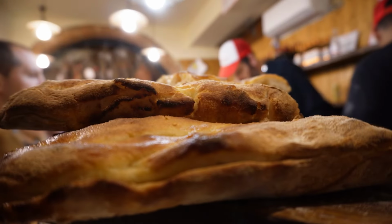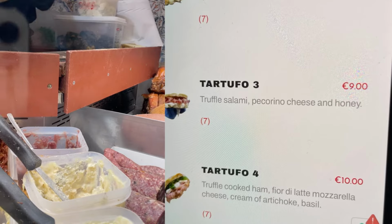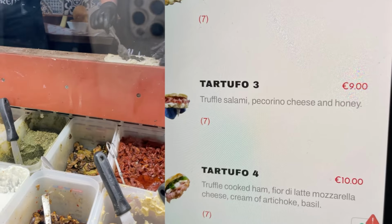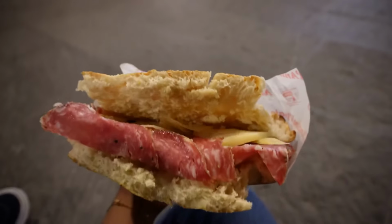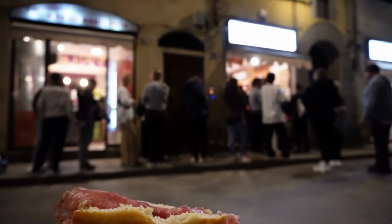It's pretty up there. Depending on what your sandwich has inside, you'll have a handmade paste that complements the cheeses and the meats on your sandwich. I decided on Tartufo 3, which is a truffle salami, pecorino cheese, and honey sandwich. And oh my god, yes, the hype is real. The sandwich is an explosion of wonderful flavors in your mouth. I kept dreaming about this sandwich for weeks.